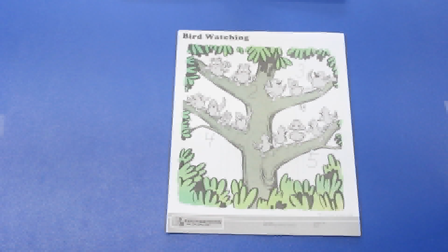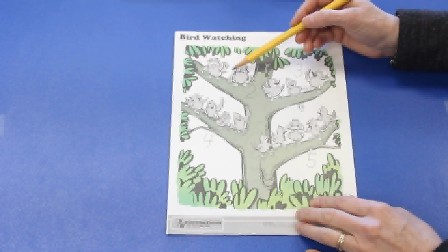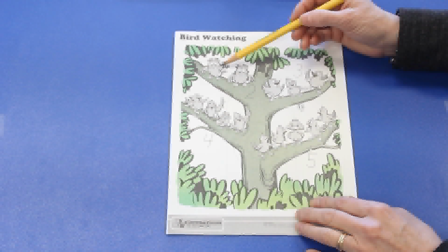Hey, do you see the birds in the trees? Today we watched birds through our binoculars. I see some birds in the tree. Let's see how many birds are on the first branch. How many birds do you see?